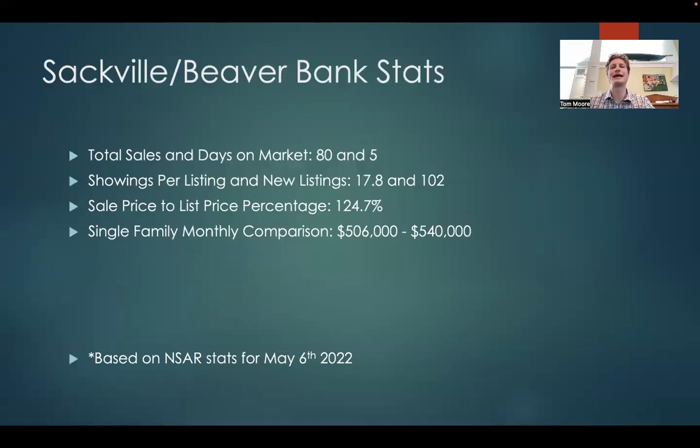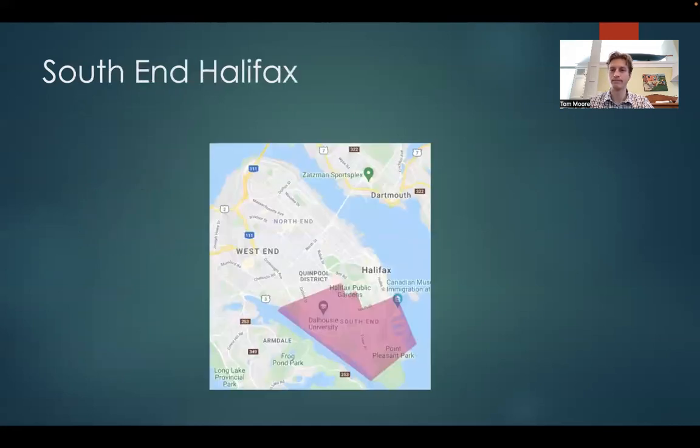Total sales and days on market, 80 and 5. Showings per listing and new listing, 17.8 and 102. Sale price to list price percentage, 124.7%. Single family monthly comparison, 506 versus 540.